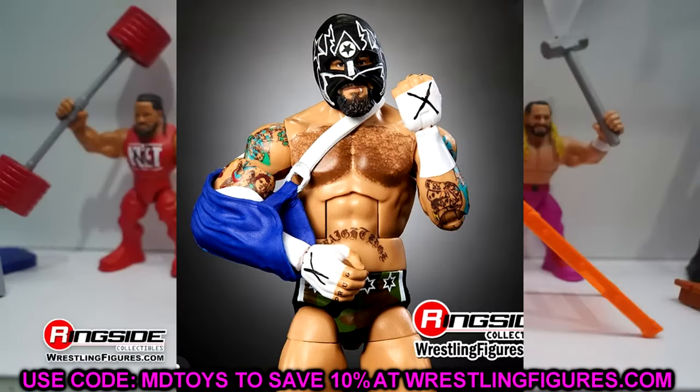For some reason, NXT TakeOver, Finn Balor, TakeOver Dallas, Network Spotlight Elite Finn Balor comes to mind when I look at this entrance duster, but you do have the cowbell, new head sculpt right here, which, I don't know, it's kind of a weird expression. I hate when they do these weird expressions, but I do like the figure overall.